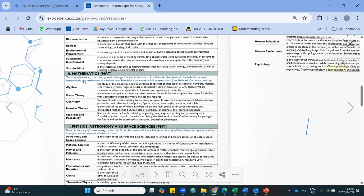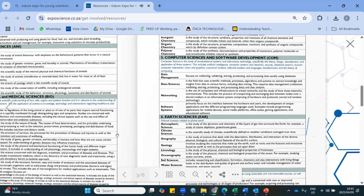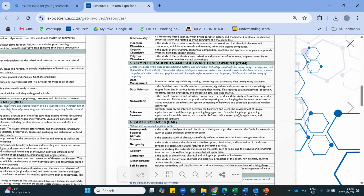The learner has to see, because remember, within the mathematics category, the learner can do an engineering type of project or a computer science type, right? So she needs to decide which subcategory is most applicable. Most applicable. Okay. No, thank you so much, Nalini.